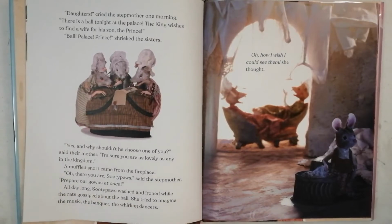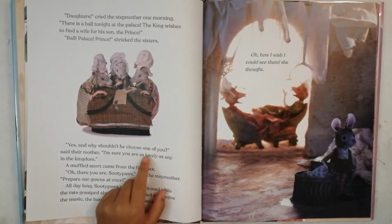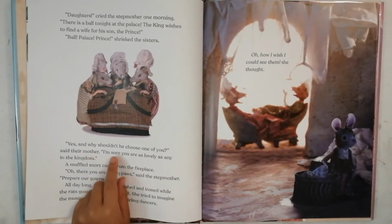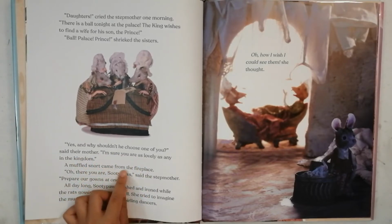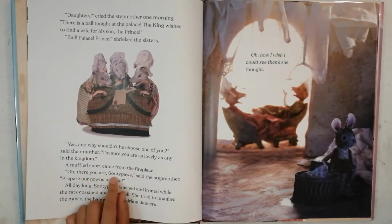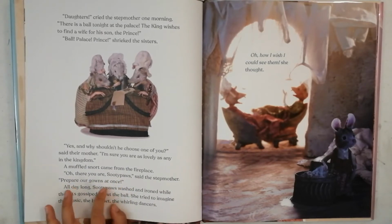Daughters, cried the stepmother one morning. There's a ball tonight at the palace. The king wishes to find a wife for his son, the prince. Ball, palace, prince, shrieked the sisters. Yes, and why shouldn't he choose one of you? Said their mother. I'm sure you are as lovely as any in the kingdom. A muffled snort came from the fireplace. Oh, there you are, Sootypaws, said the stepmother. Prepare our gowns at once.